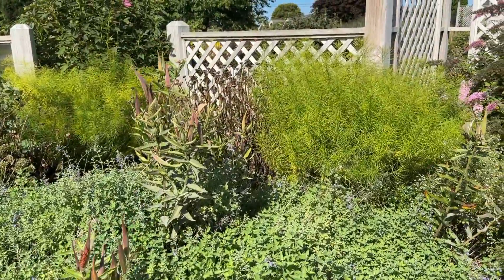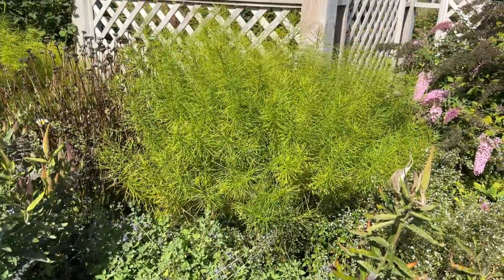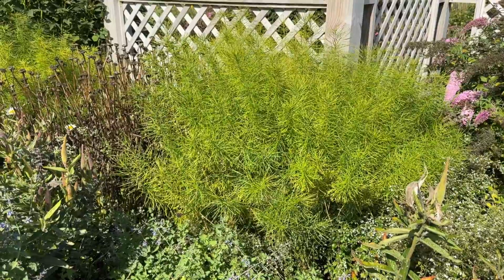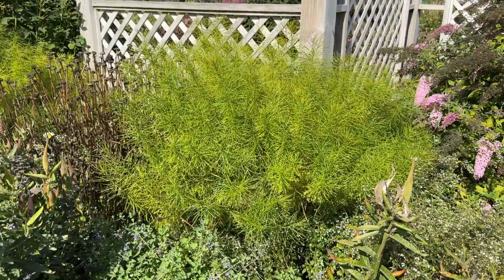Now, it's not only the flowers that have nice fall interest, it's foliage as well. And here we have the Amsonia String Theory. Amsonia String Theory is a spring blooming perennial, usually here in Michigan. We're a zone 6A. This would be blooming sometime in May with its beautiful periwinkle blooms.